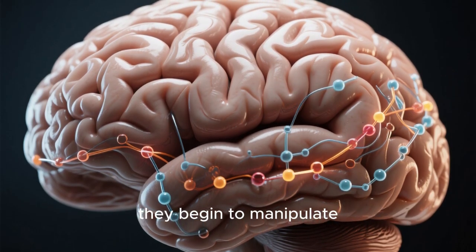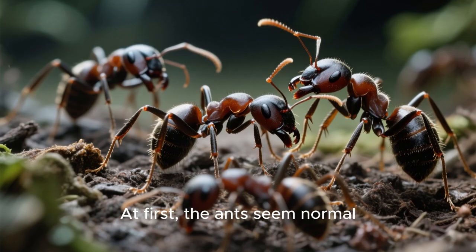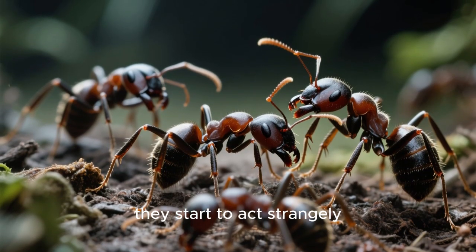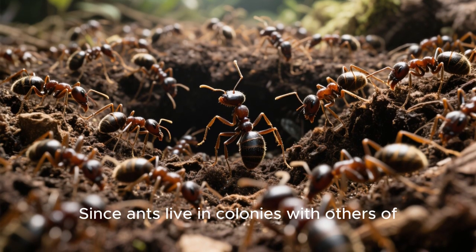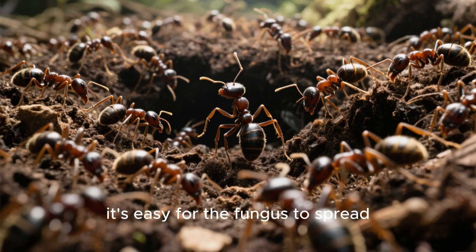Since the spores are so tiny, it takes time for the infection to be noticed. At first, the ants seem normal, but under the control of the fungus, they start to act strangely. The zombifying fungus gradually takes over the entire colony. Since ants live in colonies with others of their own kind, it's easy for the fungus to spread.